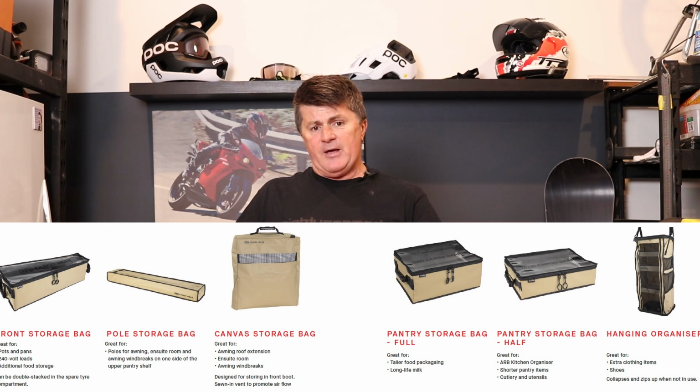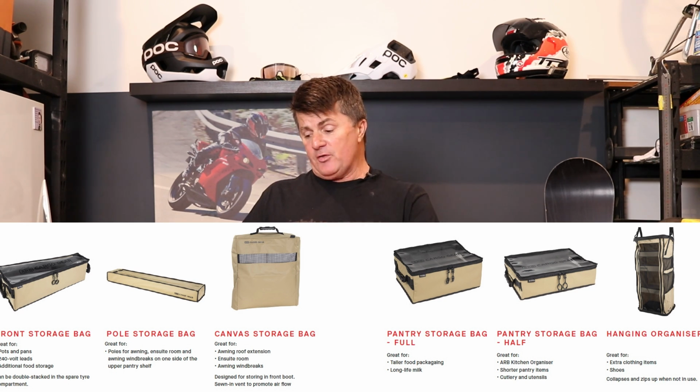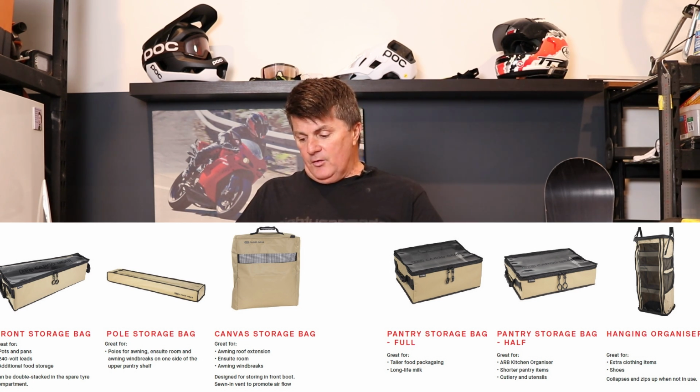There's a pole storage bag for poles for the awning, the ensuite room, and awning windbreaks on one side of the upper pantry shelf. They show that in the walk around video. There's another canvas bag for the awning roof extension, the ensuite room, awning windbreaks. And it's designed for storing in the front boot.